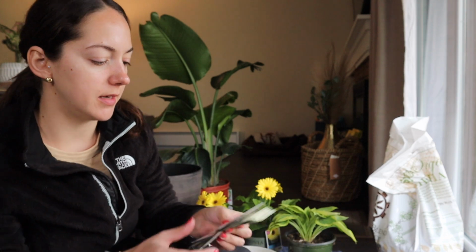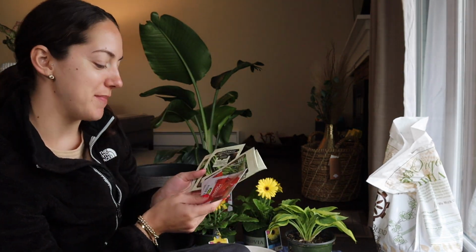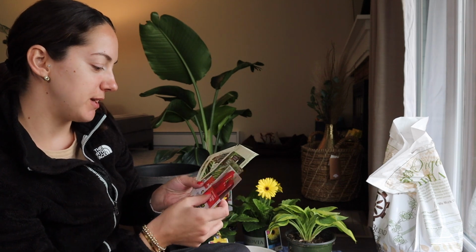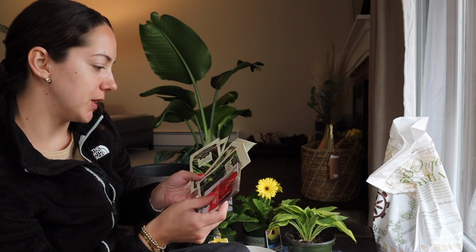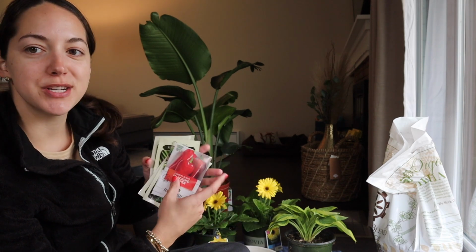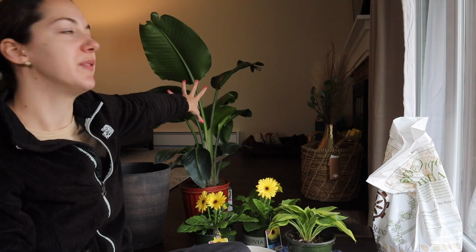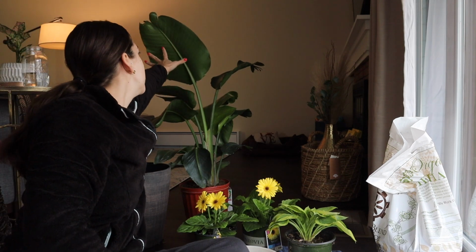The other thing I got at Lowe's is a bunch of new seeds I'm gonna plant in my AeroGarden. Snacking pepper, baby broccoli, cucumber, lettuce, green onion, and some spinach. So after my herbs are done, I'm gonna plant these next and see what happens. Then my birds of paradise. I've wanted a big beauty for a while. I'm gonna take real good care of you, I promise.